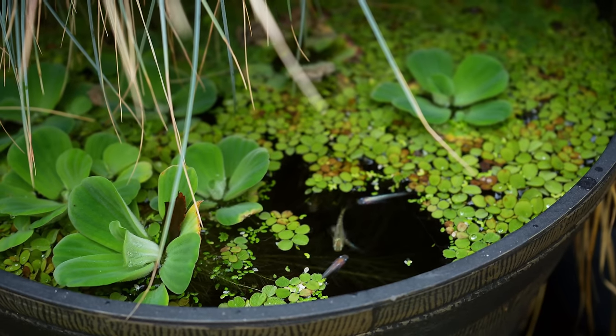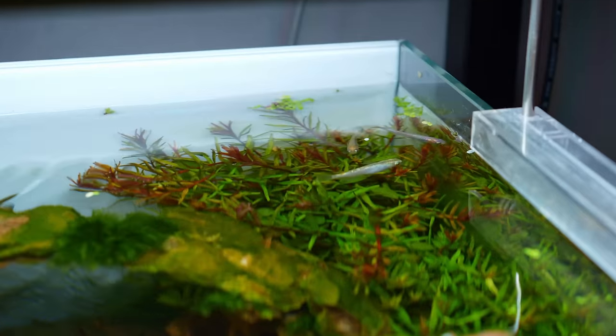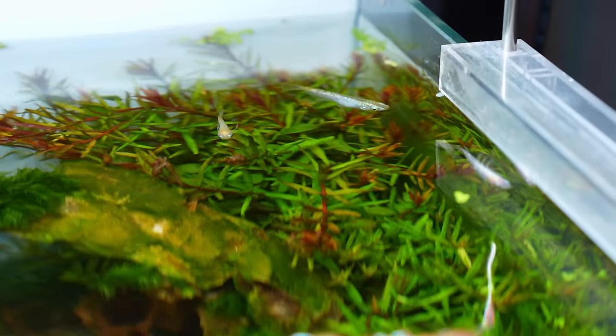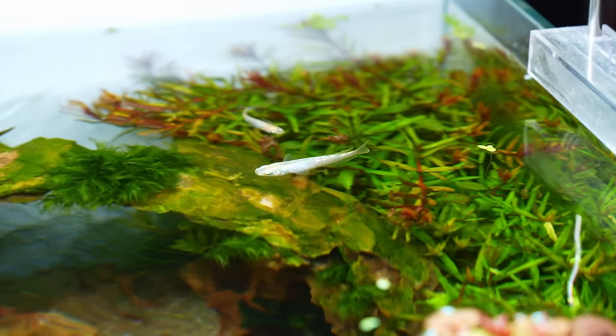I was keeping these rice fish in my balcony pond, but summer here in the Netherlands has been one major disappointment with low temperatures and lots of rain. So I thought, let's just bring these beautiful fish inside. I also noticed some baby rice fish in the pond. So hopefully with the adults removed, they have a bigger chance of survival.